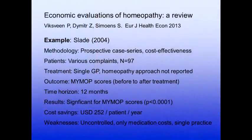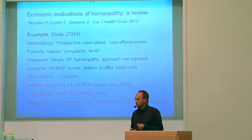Weaknesses are, of course, that this is an uncontrolled study. There's no comparator group. It's not a randomized study. Only medication costs were presented, and we all know that the main cost in homeopathic treatment is not the drug, but it is the consultation. And this was also results reported only from a single practice. So that makes it difficult to generalize results.